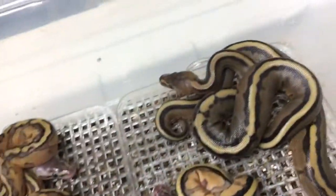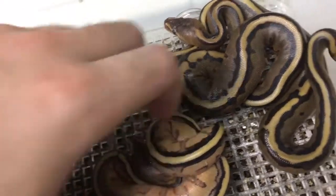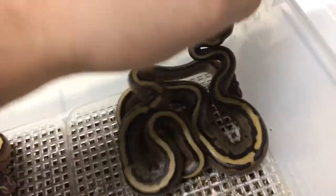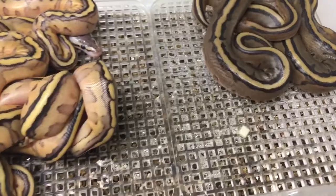That there. And now we'll go on to the pastel stuff, and these guys are squirming around a lot. They probably can't wait to get out of here. Who knows how long they've been in this bin.